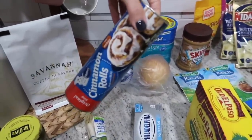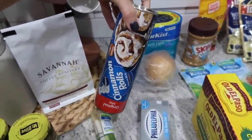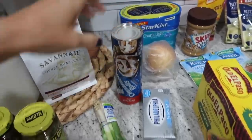I've got some cinnamon rolls. Honestly, I didn't even know I added this, but this will be perfect. The kids can have this for their fun Friday breakfast.